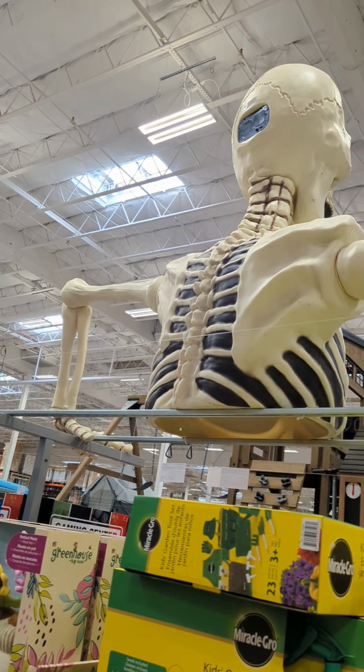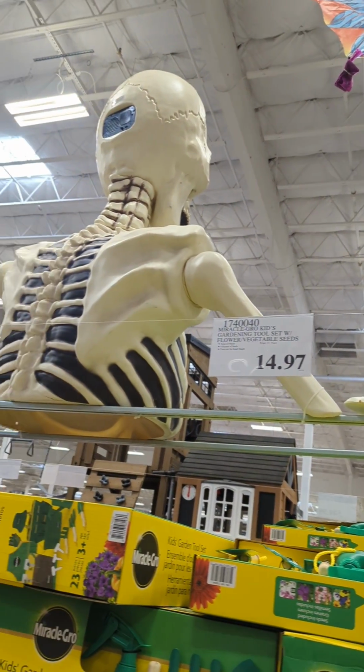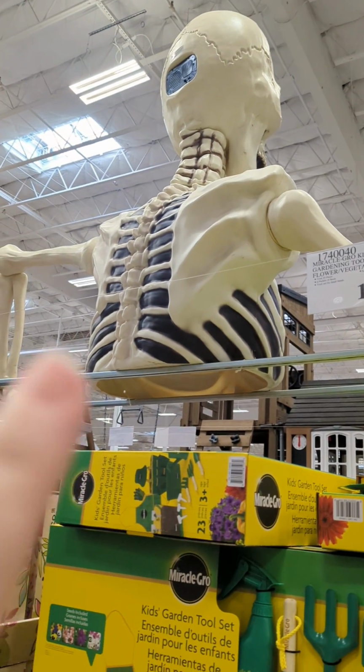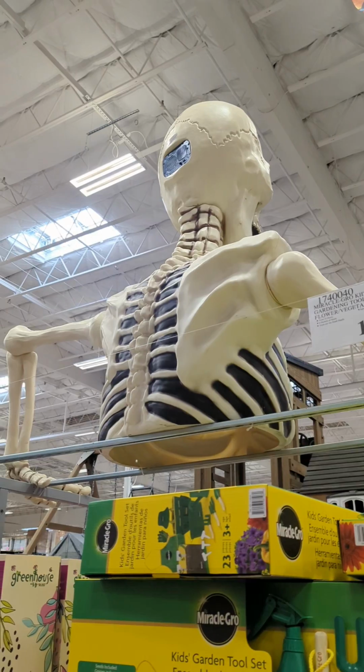There's the back of the skeleton. I'm guessing that's for its light up eyes, perhaps. I know that the one from Party City doesn't have the in between the ribs painted. That's about it. Oh well.